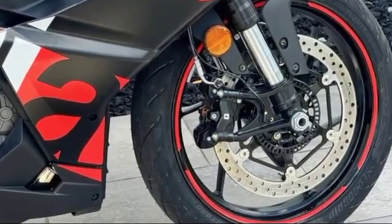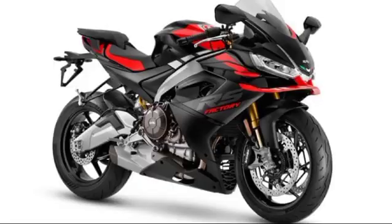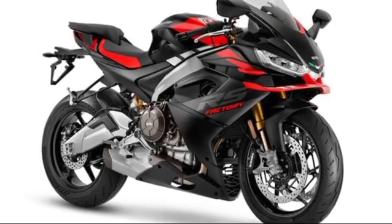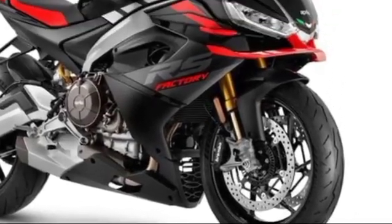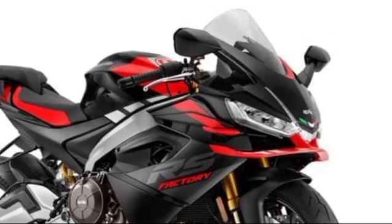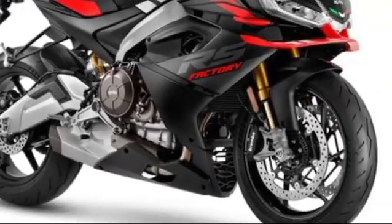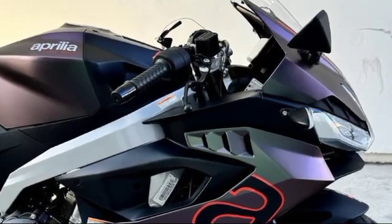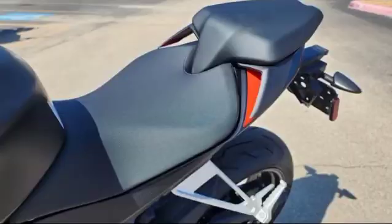The styling remains unmistakably Italian, with bold, aggressive lines and Aprilia's signature 3-headlight design. The 2025 model introduces new color schemes, including a striking matte black and neon red combo, alongside the classic acid gold and lava red options. The revised LED lighting setup enhances visibility and adds to the bike's modern appeal.